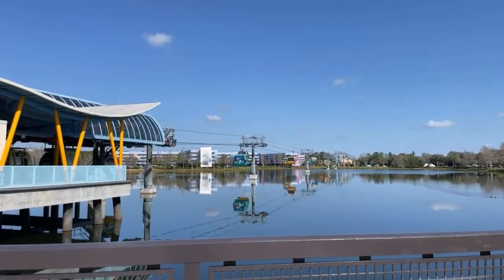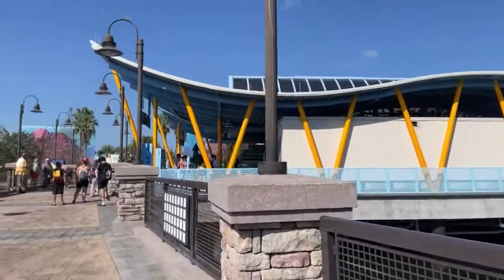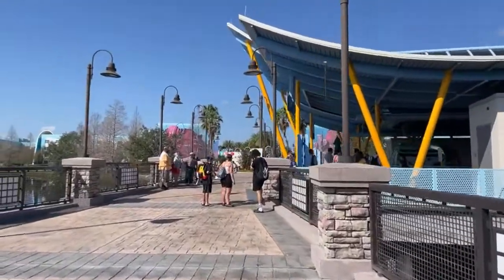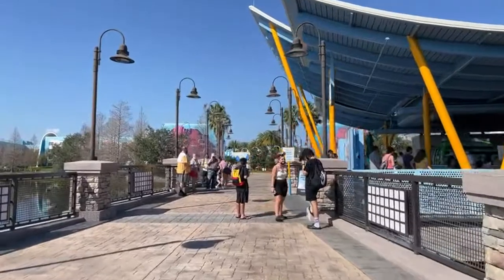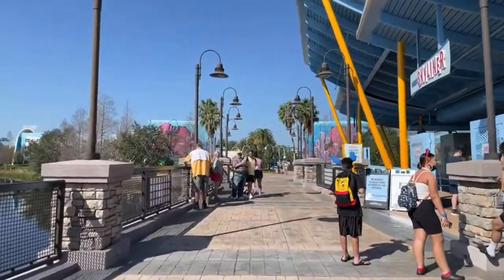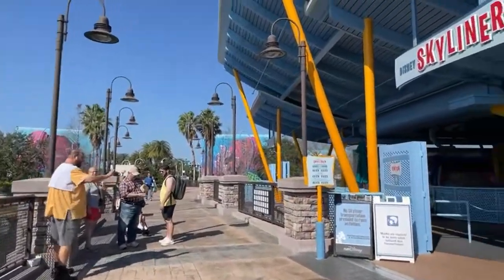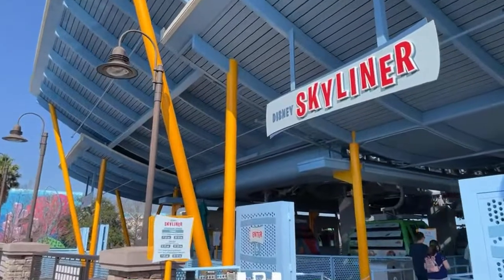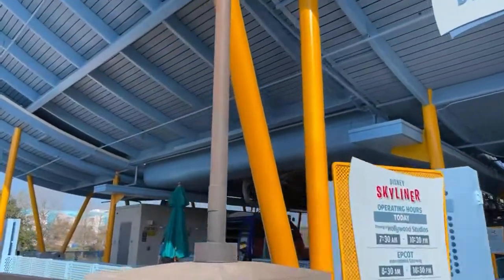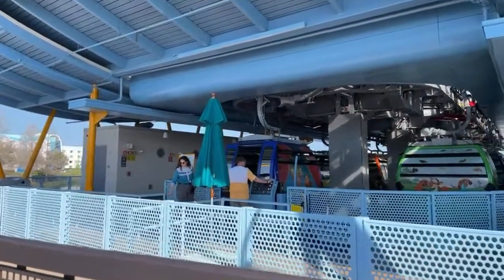But super, super quick transportation, really convenient. You'll notice here that there is a car that is stopped. So most of them go continuously, and so you just hop on as they're moving. However, all of the Skyliner stations have a section of cars that do stop for folks with wheelchairs, scooters, strollers, so that you can easily use this transportation system as well.